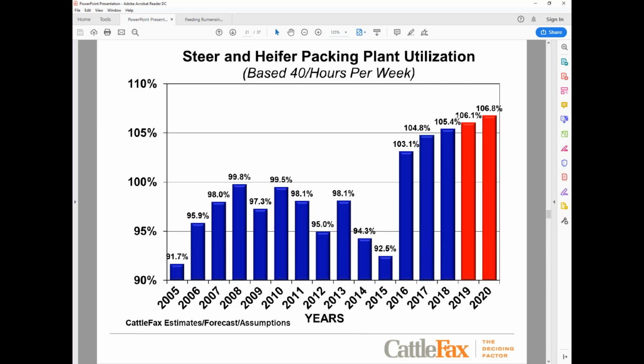So where do we come up with that extra 6%? Well, a lot of that is slaughter that occurs on Saturdays. And when you think about what we've done since the packing plant fire, we've actually had adequate kill levels, but like I said, a lot of that has come on Saturdays.